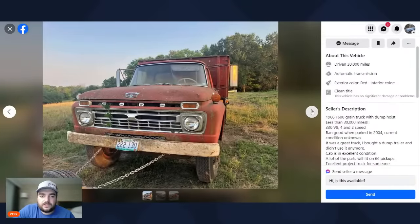There we go. 77 Grand Prix has a 400 small block. Okay, so it's a small block Chevy, huh? No, it's not. It's a 400 Pontiac. 60,000 miles. Wow. New antifreeze and a new oil change. That's like $30 worth of stuff. This is a good buy. Not for the car, but for the engine.